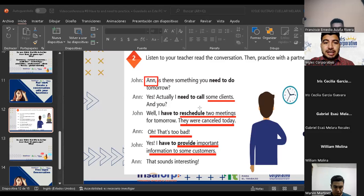I need to check inventory, si necesitan revisar inventario. Ok, háganlo con la información de sus funciones. From the things you do in your workplace. Lo que ustedes hacen en su lugar de trabajo. Okay. Do we have questions with this?